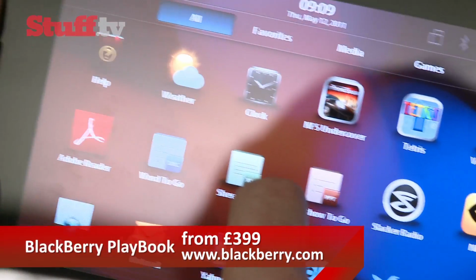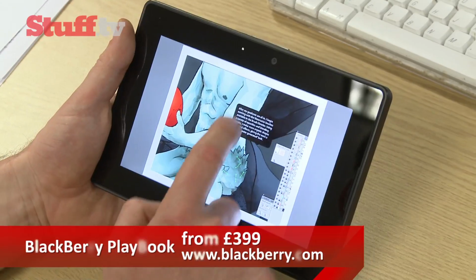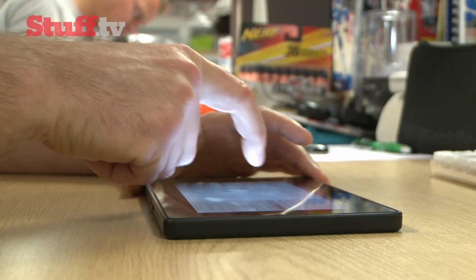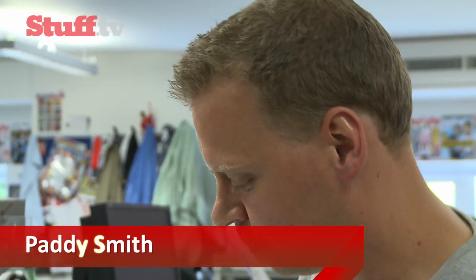I write a lot of news, so it's important I can use a bunch of apps that will enable me to carry out my daily tasks without stifling the workload too much. It's important that I can browse the web and write news stories as well.